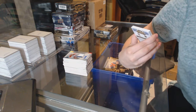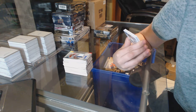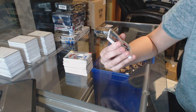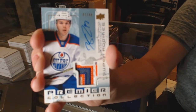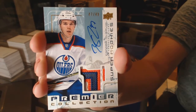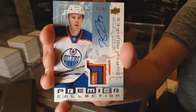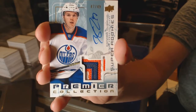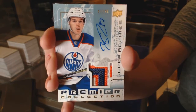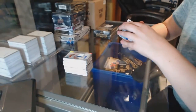We've got an 03-04 retro rookie patch auto numbered 47 of 49 for the Edmonton Oilers, Connor McDavid. 03-04 rookie patch auto, Connor McDavid. I am 3 for 3 on case breaks tonight. That is gorgeous. Congratulations, Edmonton.